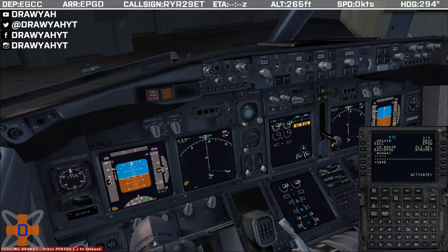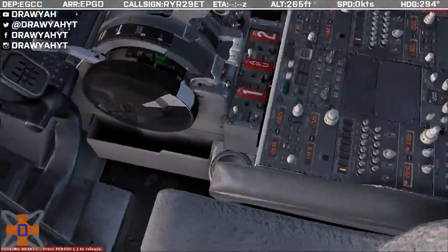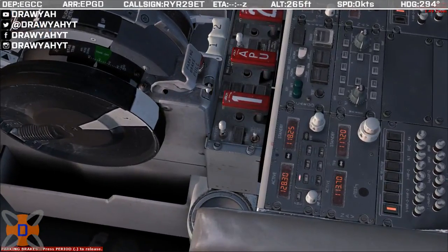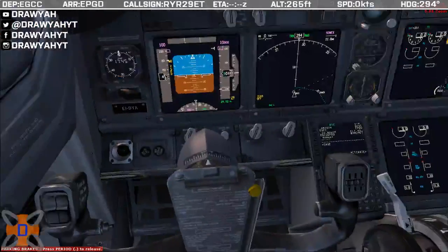Departure runway today, I'm not sure just yet, but what I can do is tune into ground, since we do have ground and tower. We actually got Manchester ground and tower. We also have ATIS 121.97. Let's give that a listen. It also gives you a chance to check the volume.